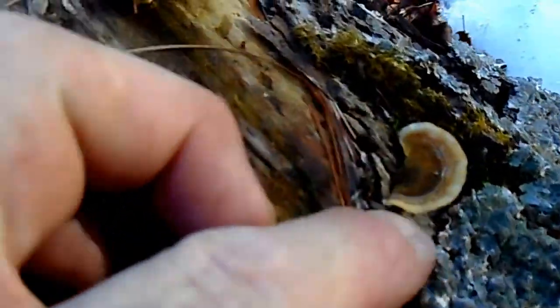So here's some more, but differently colored. Whether it's a kind of turkey tail or something, I'm not sure. I'm gonna leave it. But it's definitely interesting. Don't know if it's edible.